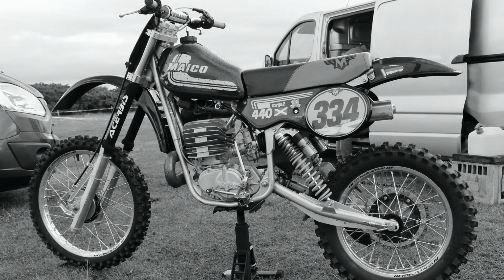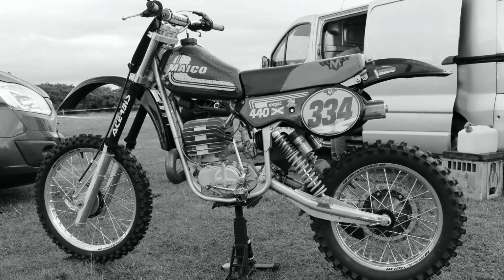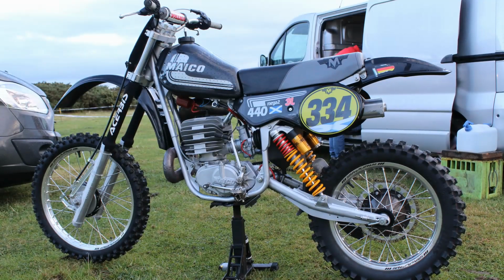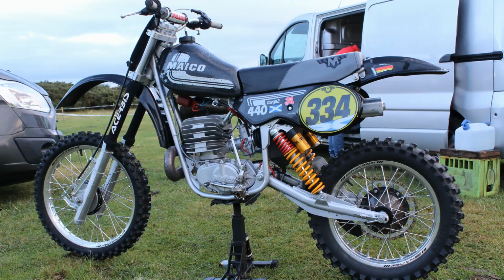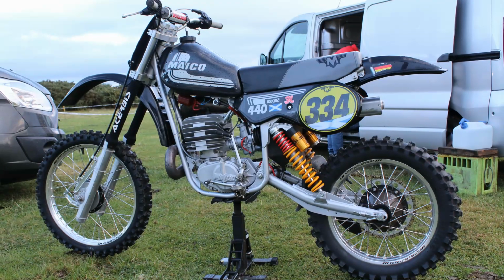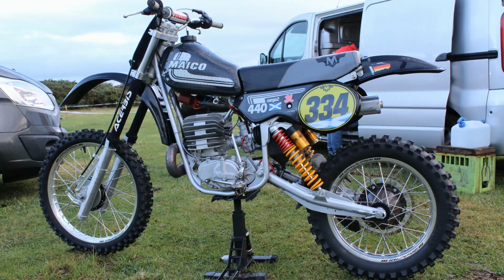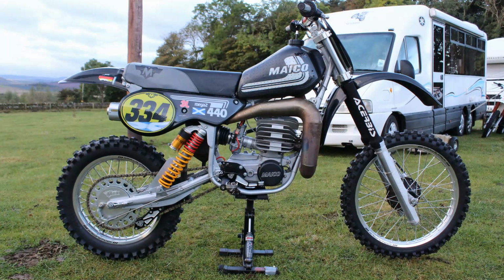Now, this featured bike of Kevin's certainly looks like your average 1981 440 Maico Twinshock racer, although Kevin's bike here is actually a little bit of a hybrid, and it's certainly not an original bike, but nevertheless a nice looking piece of kit and one of the most popular bikes with riders who race in the Twinshock or pre-1984 class.